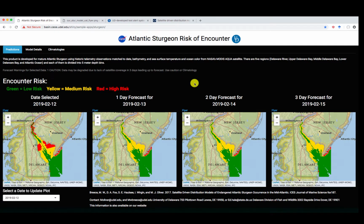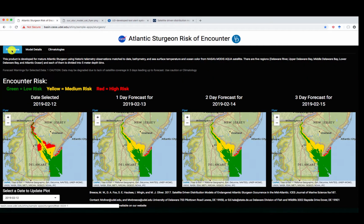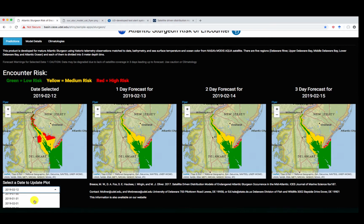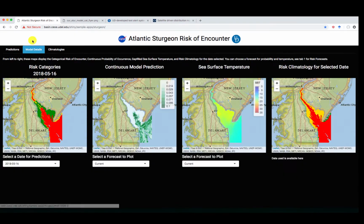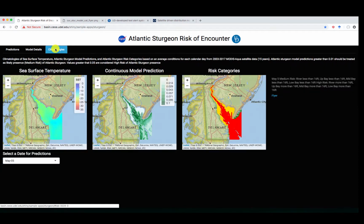So there's 3 ways to interact with this. You can come look at this web page and go through the different tabs to inspect what the model is doing and what your risk might be. There's an automatic texting service if there is a high risk going out, and that text service would then link you back to these flyers, which are here as well. You can look at all of our historic forecasts through time, all the way back through 2018, actually back through 2017 a bit too. And you can look at what the model details are doing over each of the dates, and also what the climatologies are doing on average.